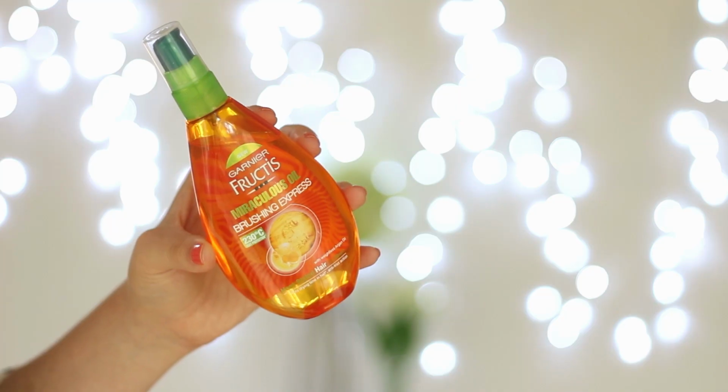The last thing in our beauty box is the Garnier Fructis Miraculous Oil. I've been using this in place of all my other hair oils. It's become my new favourite because it's actually got a heat protectant in it, so it's really good when you're blow drying your hair, and it smells so good. And so that is everything in our beauty haul.